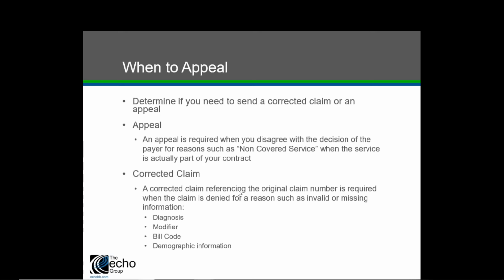A corrected claim, on the other hand, would be sent when the reason the claim denied was actually valid. And in that case, you would need to update the data on the claim, for instance, such as diagnosis, modifier, maybe the client demographics, like the ID number, and then resubmit it. In this case, you would use the claim number from the denial, and change your claim frequency code so that the claim can be identified by the payer as a corrected claim and not an initial claim.